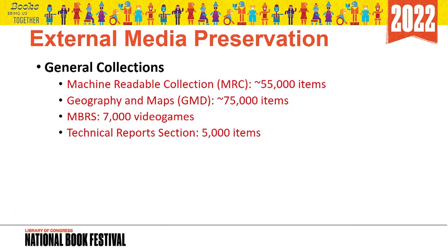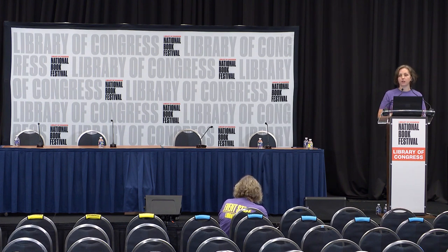So the sorts of collections that are on these types of items: we've got the machine readable collection, which has about 55,000 items that we're working on just one at a time. A large project from the Geography and Map Division, which is estimated to be about 75,000 items. We've got 7,000 video games in the Motion Picture, Broadcasting and Recorded Sound Division. We also have 5,000 items in the technical report section. So you're talking about lots of scale. You're talking about not just working one at a time, but working on workflows that are going to go on for years. And then we have special collections.